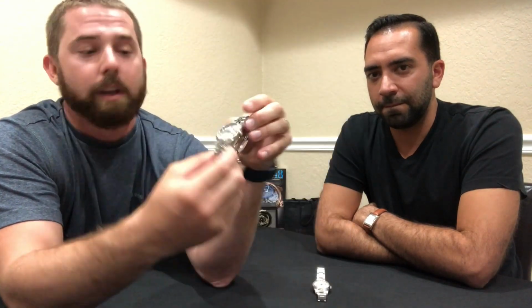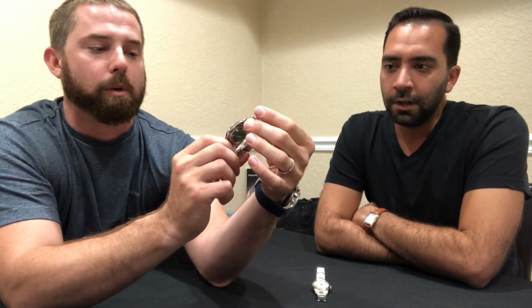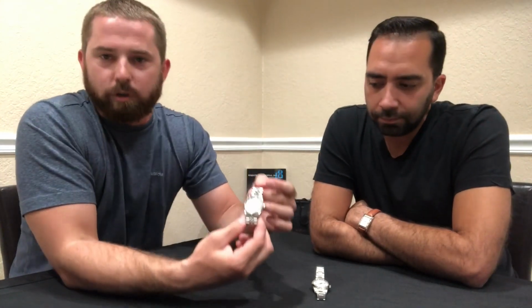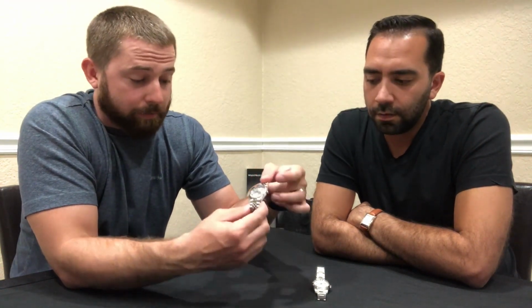But this also has a fluted bezel. Now, all the Datejust fluted bezels are white gold. So it doesn't matter if they're stainless or gold. All the bezels that are fluted are white gold. So it has a white gold bezel with the Jubilee band. I think this is just a little bit dressier. What do you think? It's a little bit more of a dressy watch. But overall, these two are very, very good.